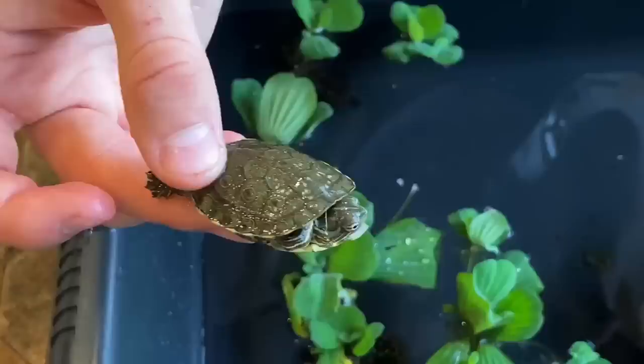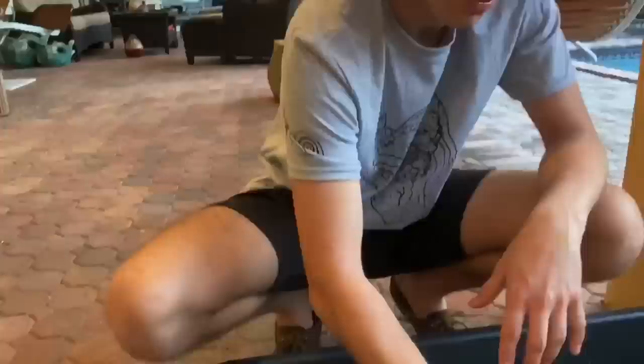So if you see, he's got all these individual scutes. He's got one there, one there, one there, on there. Each one of those is an individual scute, and when he grows, he'll actually shed off that old skin. So I'm gonna put this guy right here. We're gonna give him a little bit of food, and then we're gonna go check out the rest of them.